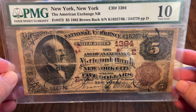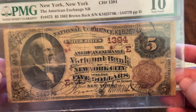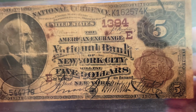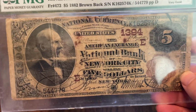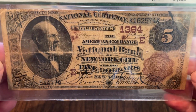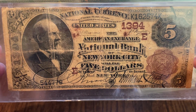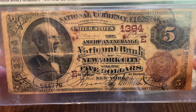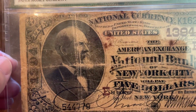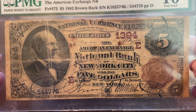1882 $5 Brownback. This particular one's from New York, and you can see here it says the American Exchange National Bank of New York City. Now, Brownbacks are actually part of the top 100, and this particular one is number 33 of the top 100. I think that puts me up to 31 or 32. I'll have to double check my count. It does feature President Garfield on there, who was assassinated after only 8 months in office, if I recall.